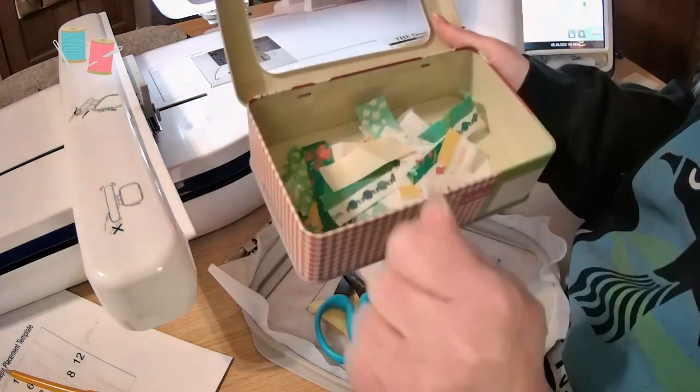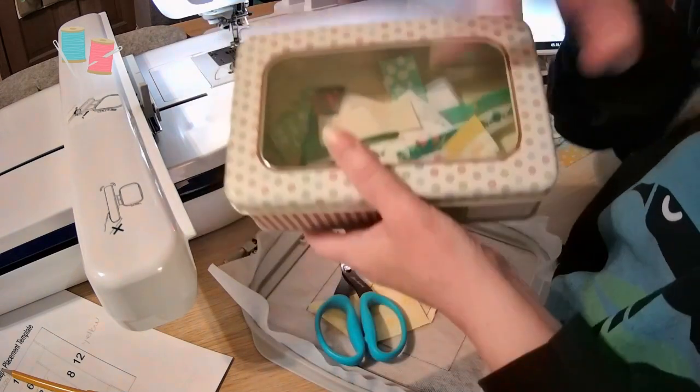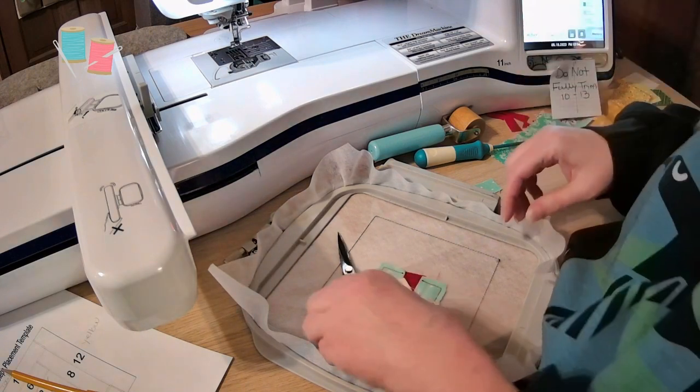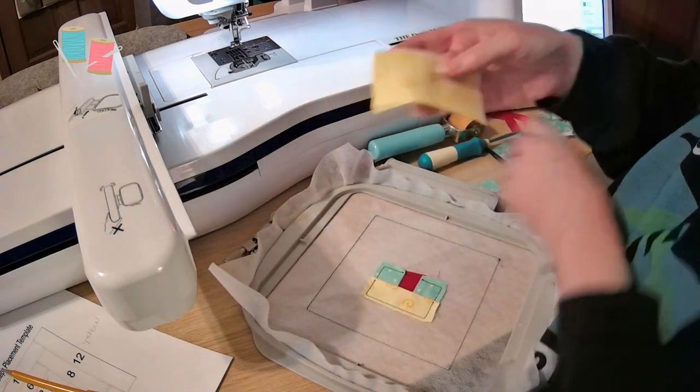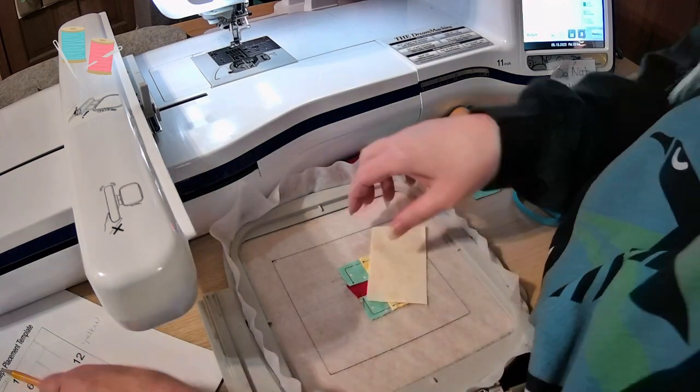I'm going to pop that right in there. Why? Because we're going to be using these for a whole different piecing and quilting technique later in the year. So I've got that there. Now this piece, let's get this where it needs to be. Is it big enough to do our number 5?